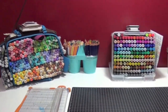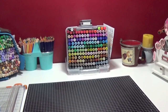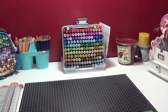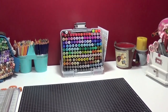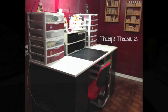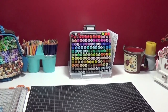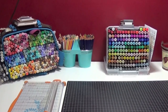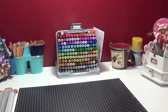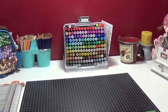So I thought I'd start with my desk, and the reason being, I will share with you, I don't have a picture of it really messy, I don't think, but I'll share a picture of how it looked before. And this is how it looks as of now. And I think the reason I wasn't really working in here so much is because there wasn't enough room.